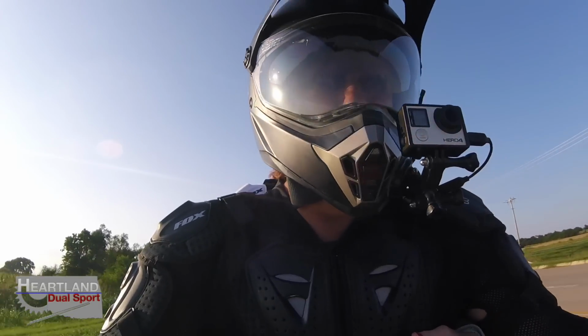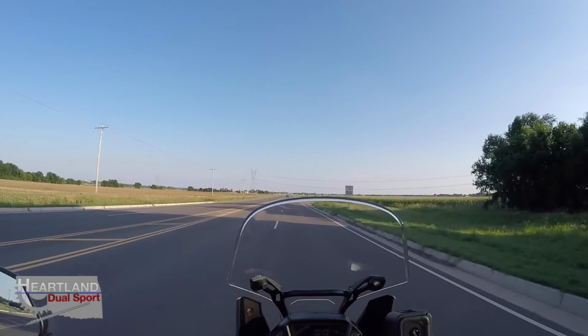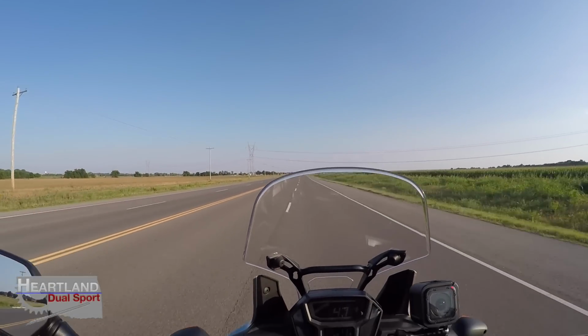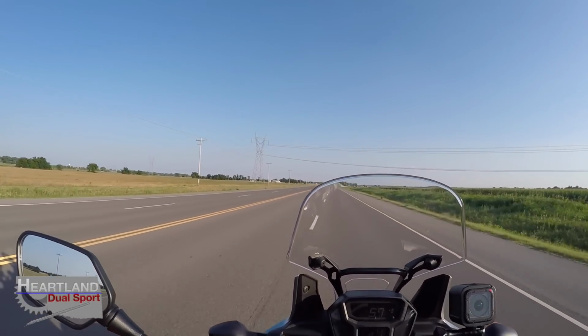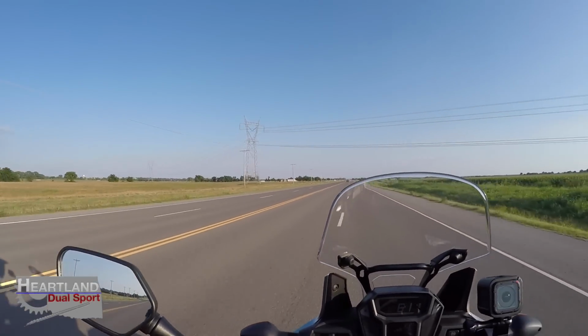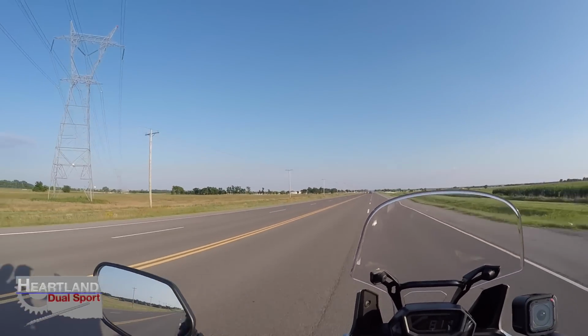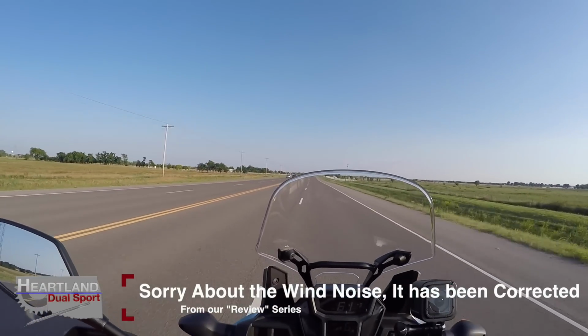Yeah, it's a Dodge. It was headed east. Oh, okay. Well, it's about as good a straight road as we got for just kind of seeing how the wind does, even at highway speeds, on you and your back.